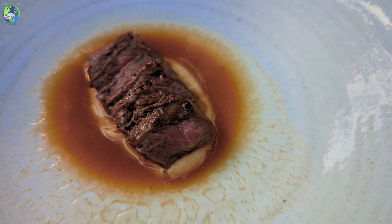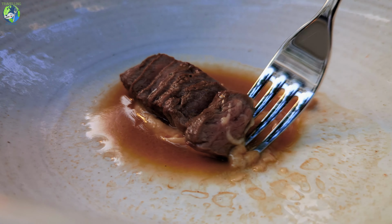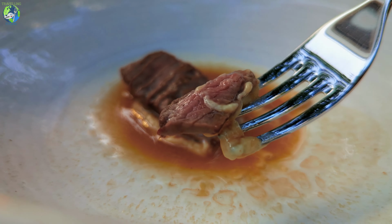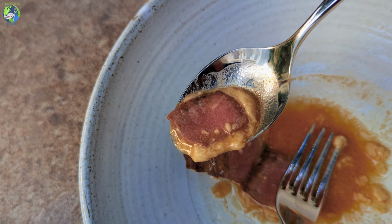The goat. Wow. So the goat actually is super tender. I was not expecting that. And the bean adds some creaminess and richness as you bite into the goat. The XO sauce, very garlicky. So flavorful. The goat is so tender. It reminded me of eating a wagyu beef. That's why I was like, wow.